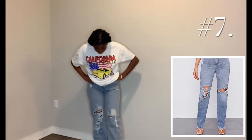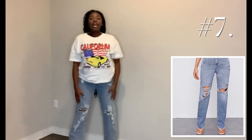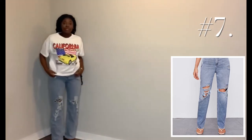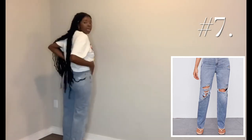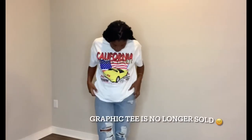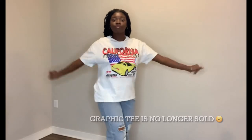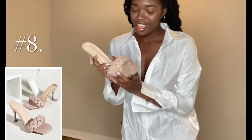Okay, so this is the next look. It's not really a look to me. I mean, I did ask for straight leg jeans, and this is what I meant by scraping the ground, but it's not doing much for my body. This is also a graphic tee I got from SHEIN. It's cute, whatever.